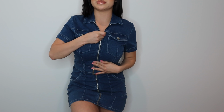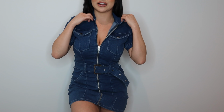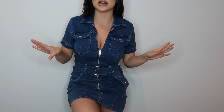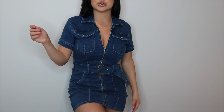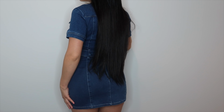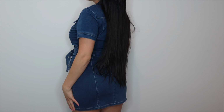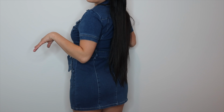You guys can obviously zip this up if you prefer it, but I feel like I'm gonna be hot, and I also don't want to be too covered up and want to add a little bit of scandal, so of course I'm going to have a little bit of this going on. I would also say that this is kind of a mini dress, and you guys do have to keep in mind that I am only 5'1½". Now let's get a little taste of this outfit.